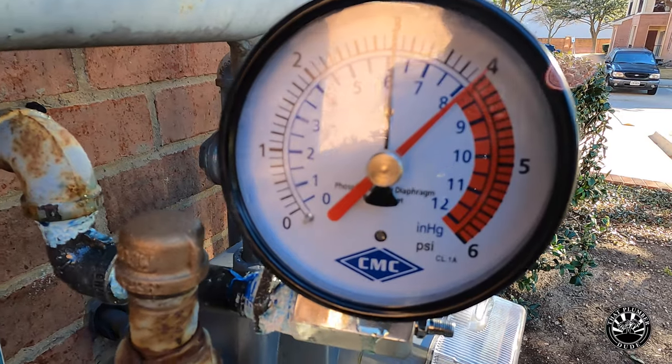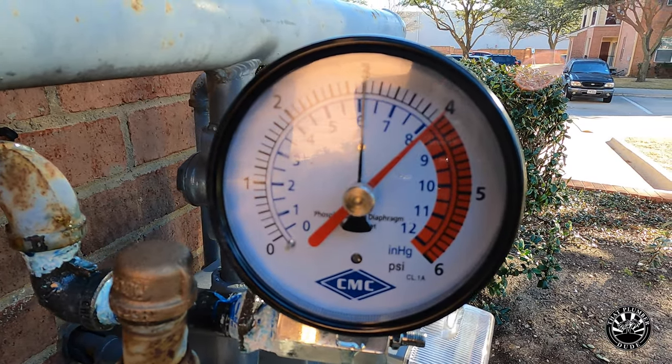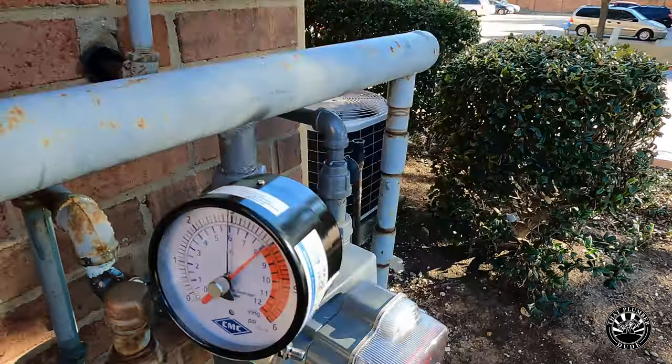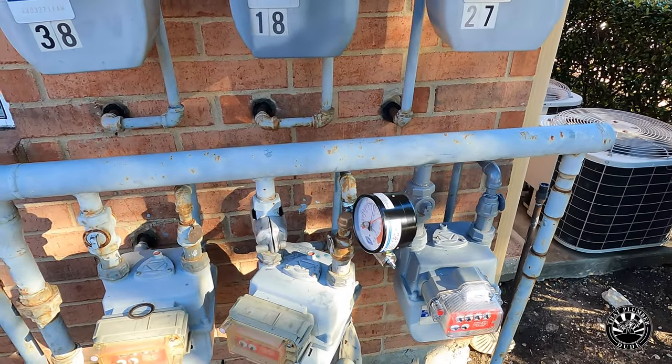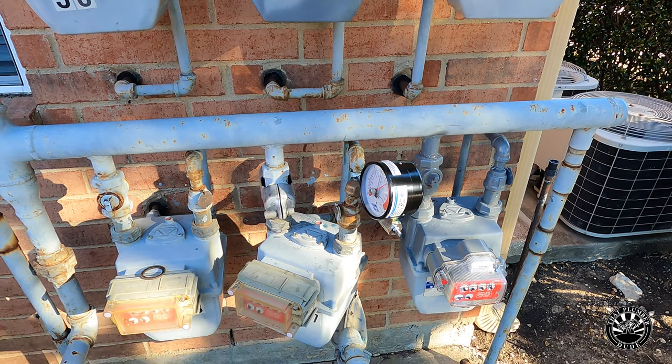We got it in for inspection for tomorrow to get the gas back on, and then we're gonna do some leak detection inside the home to determine whether or not the leak is coming from the supply or if it's coming from the appliance itself.